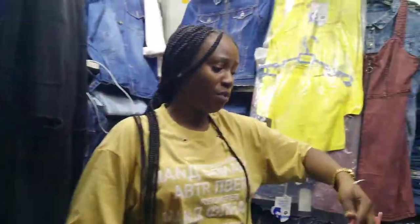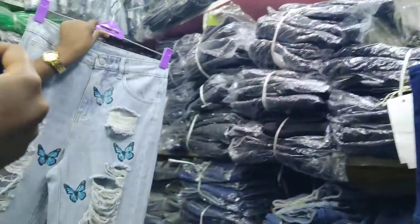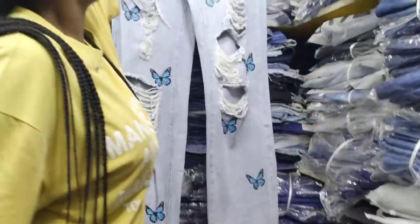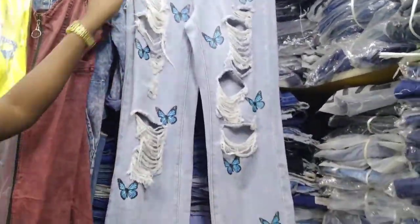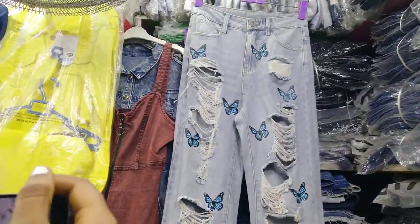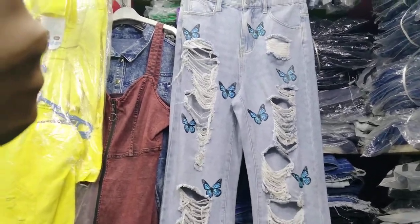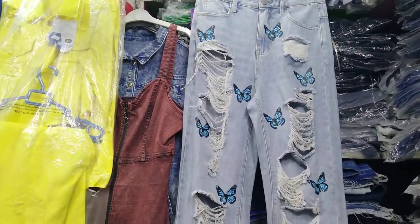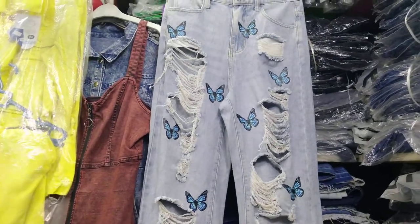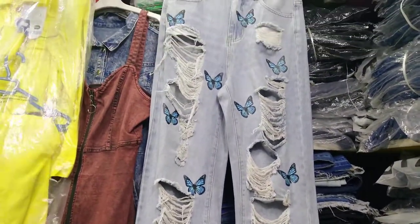Oh, nice. I have a boyfriend jean also. I like the color. You can see it very well. It doesn't stretch. It's a big jean. Yeah, that's one thing. Boyfriend jean is meant to fit your body. It's not meant to be clean to like a person. And it's full length. This is a full length boyfriend jean.